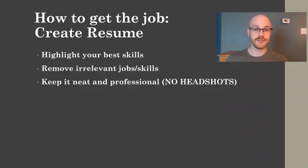Next, we want to remove irrelevant jobs and skills. Let's say, for example, you were a chef for the past 5 years and now you're trying to become a data analyst for whatever reason. You probably don't want to showcase all of your skills that you learned as a chef. You want to now focus on all the data analyst skills that you've learned since then as you're making that transition to becoming a data analyst.